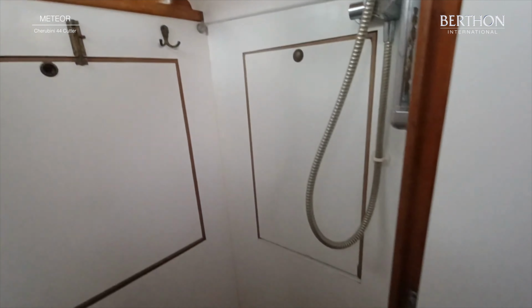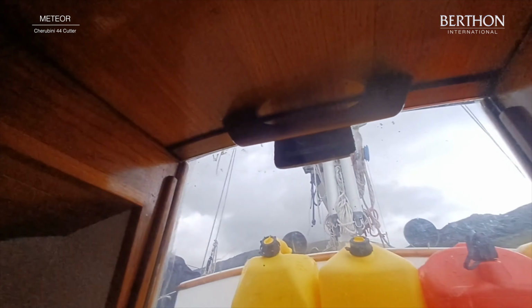As I say, she's had extensive refits over the years, and these owners have lovingly cared for her. And they are now looking for her to set sail to a new home. METEOR is the perfect boat for those wanting a real head turner into any port that you head into, and she is ready to set sail today.